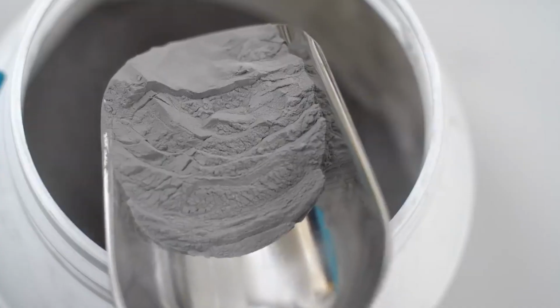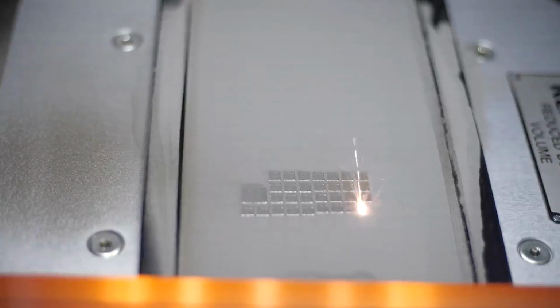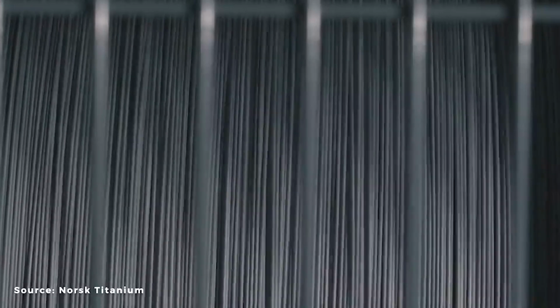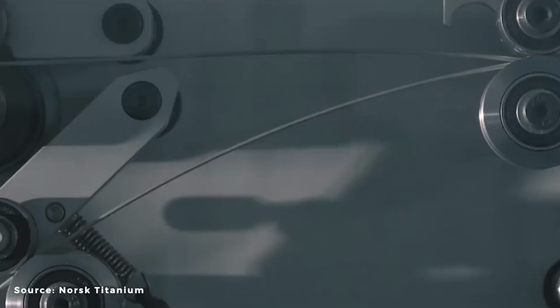Micro-imperfections in 3D printed objects frequently result in fatigue and crack formation, reducing their lifespan. Norsk has created a proprietary wire-based metallic 3D printing technology for titanium that is 5,100 times faster than powdered printing and uses 25–50% less titanium overall. The first 3D printed structural parts approved by the FAA were produced using this technology, and they were used in the Boeing 787's first flight.